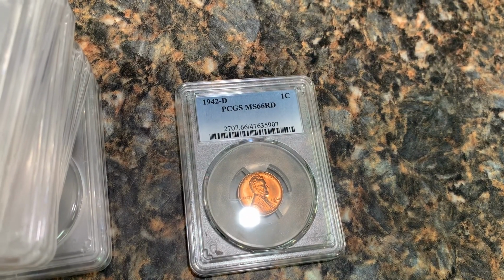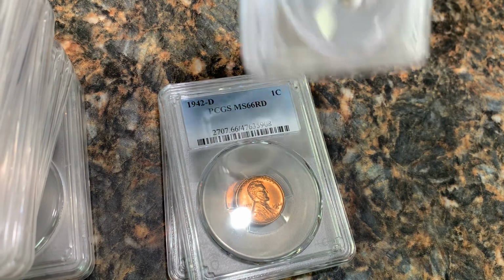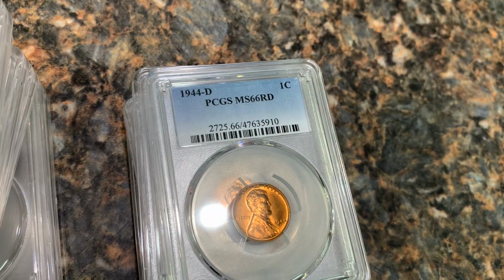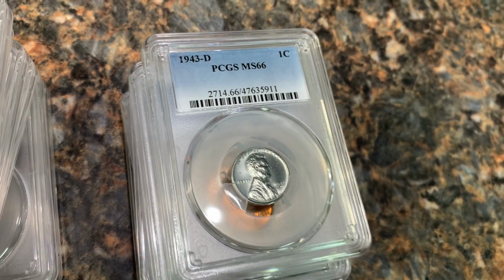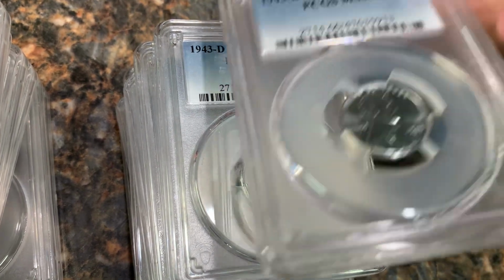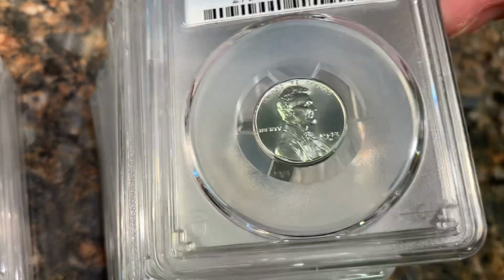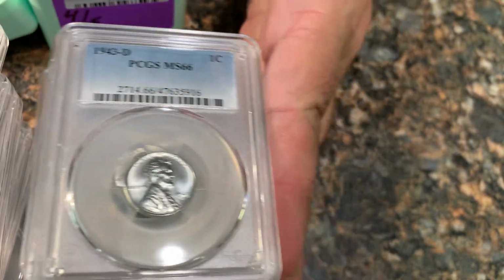Another 42D in 66 red. Another in 66 red. Got jumped up to 44 in a 66 red. 44D in 66 red. 43D in 66. 43D in 66. Another in 66, another in 66, another one in 66, and another 43D in 66.